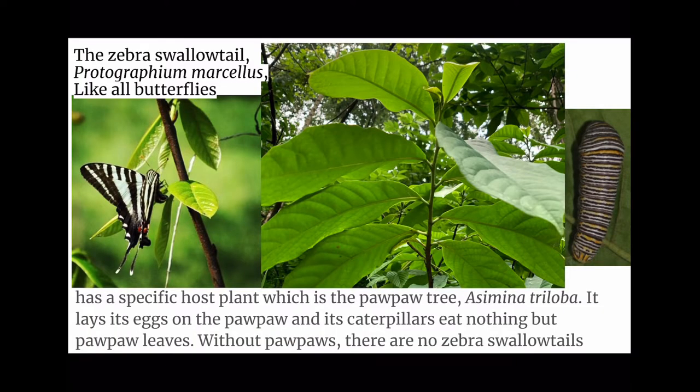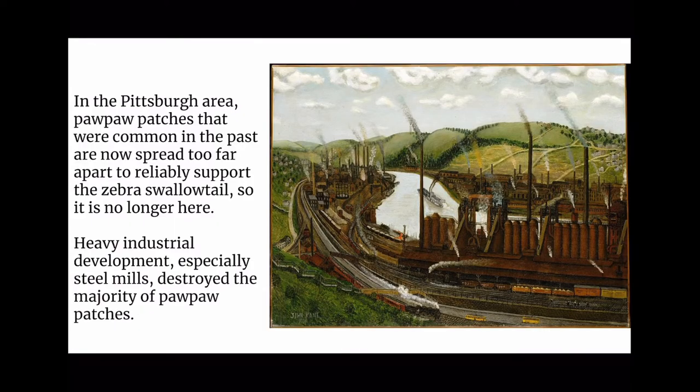The zebra swallowtail, Protographium marcellus, has a specific host plant, which is the pawpaw tree, Asimina triloba. It lays its eggs on the pawpaws. Its caterpillars eat nothing but pawpaw leaves. Without pawpaws, there are no zebra swallowtails. In the Pittsburgh area, pawpaw patches that were common in the past are now spread too far apart to reliably support the zebra swallowtail, so it is no longer here.